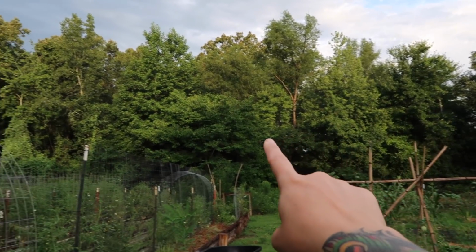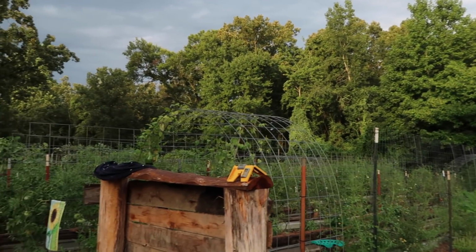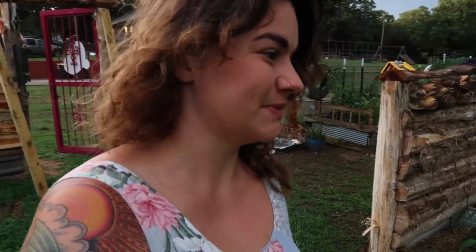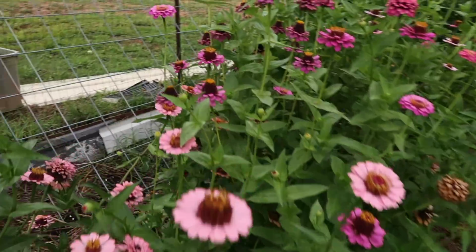Do you see where the sun is on the tree line? The garden is fully lit by 8 o'clock, which on a regular morning means that's about the point you don't want to be down here anymore because it's getting really hot. However, it's going to be a really overcast day, so I think we'll probably be out here a little longer this morning. I'm curious how much rain we actually got.